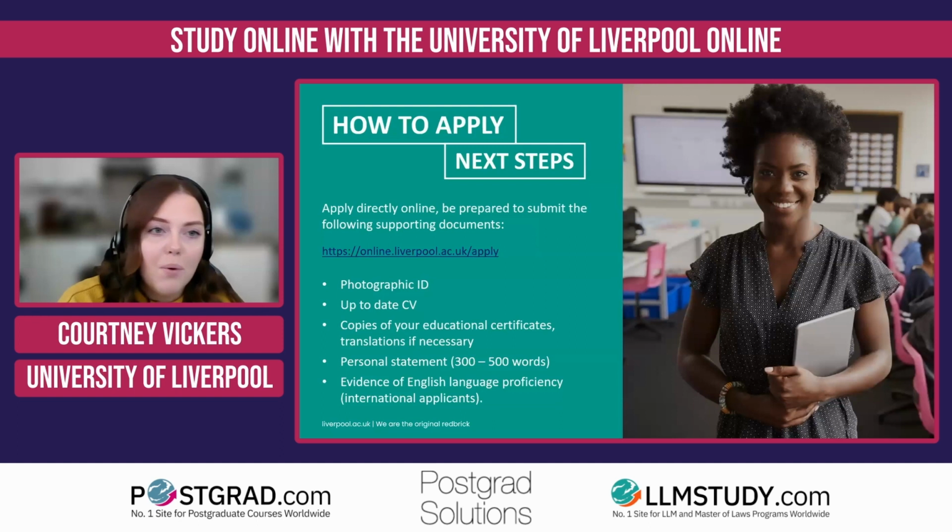The steps for the process are fairly simple, but to break it down into the steps you need to take and the documents that we require before you apply, we want you to gather together some documents that you can upload to the online application form. Everything is done online through an application form that will be submitted directly to ourselves here at the university.